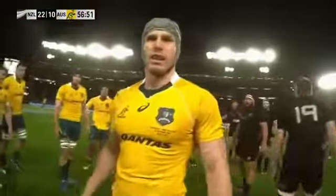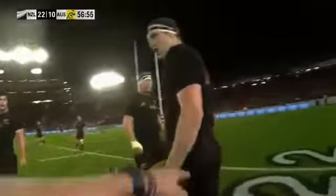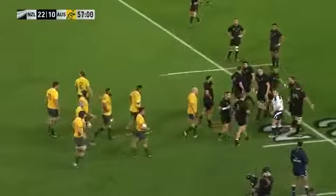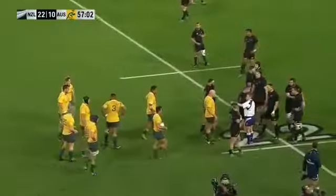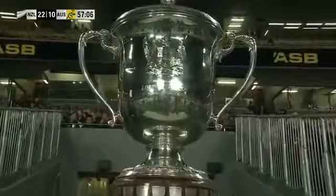Accidental off goal into two, scrum down, black ball. Just when they needed a good line out, it couldn't happen for them. You touched it, Nick, and it hit him. Okay, accidental scrum, black ball. Yeah, wasn't willful, so just a scrum, no penalty.